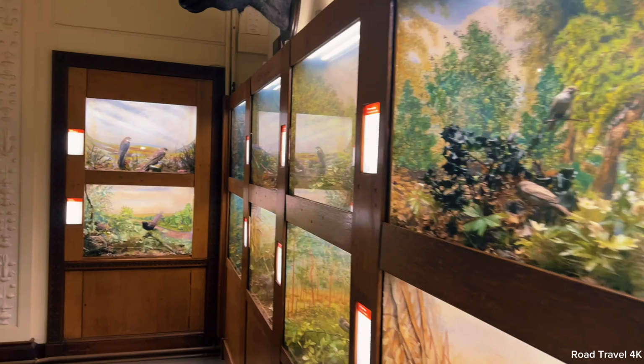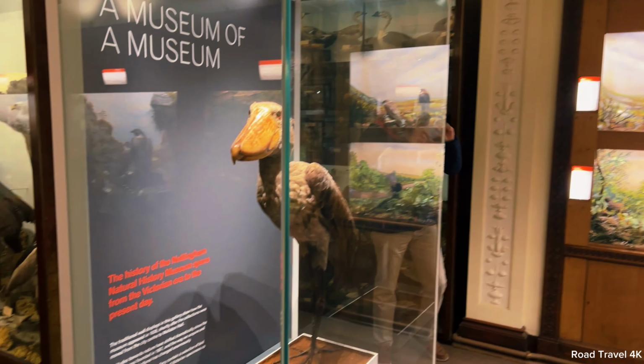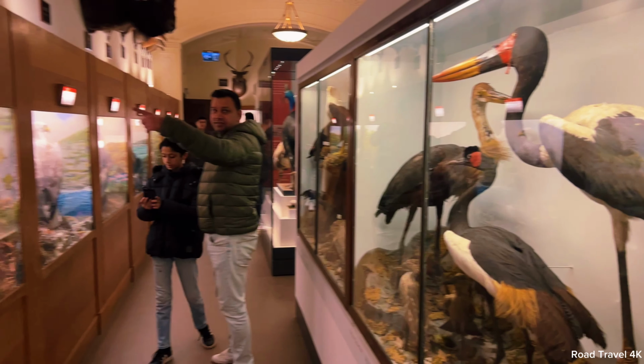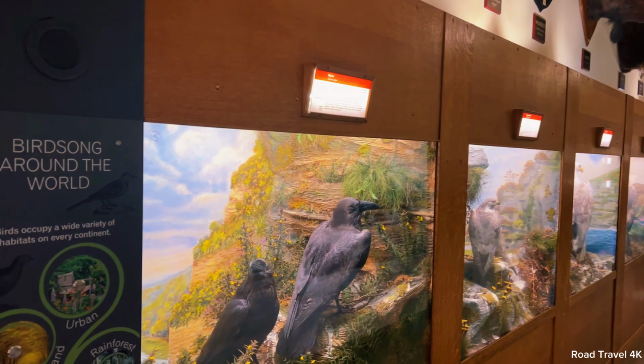Recreated in the style of a 1930s museum, the gallery contains birds and game heads, alongside contemporary specimens. Many collected in Ethiopia and Sudan by 19th-century explorer Mansfield Parkins, with 2 specimens of the shoebill, brought to Europe in 1850.